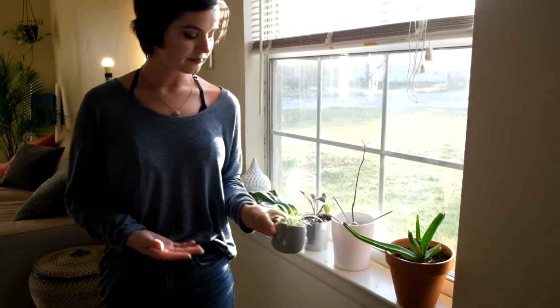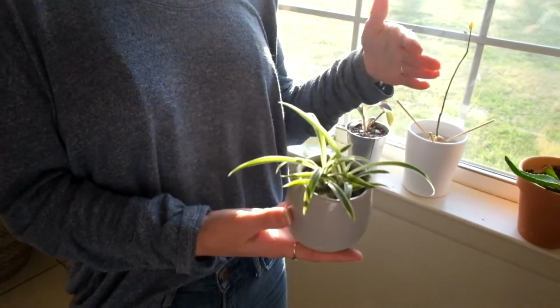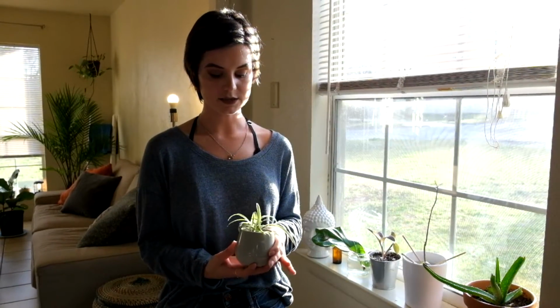This next plant is a spider plant. My mom actually gave me this one. The adults basically put off a ton of babies. So it's grown quite a bit. It eventually will get repotted. I'm sure over the summer it's gonna get massive, and I can't wait until it starts putting off little babies of its own.